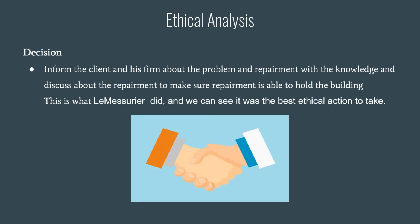The decision LeMessurier should take would be option 3, where he tells his clients and the engineering firm about the situation and they work together to get to a solution. In fact, this is what LeMessurier did, and we can see that it was the best ethical decision to take.